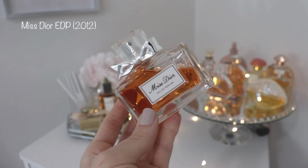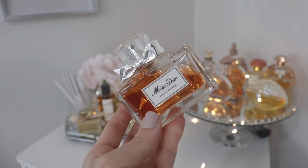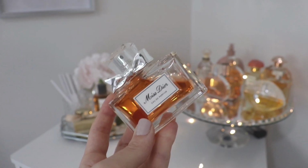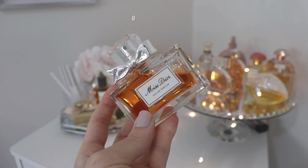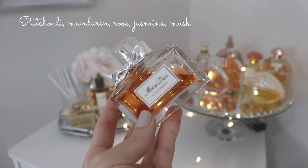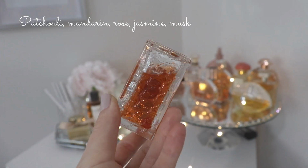heavy on the rose, but there is a little bit of rose in here, and I don't have that many very rose focused fragrances. The next two that are coming up are a lot more heavy on the rose. So this one is more, again, a patchouli, a mandarin, but there is some rose in here. There's a couple of other notes. I believe that there is some jasmine as well, and this is the 2012 version.